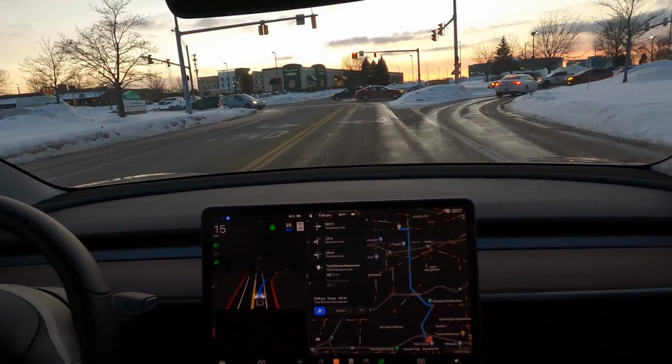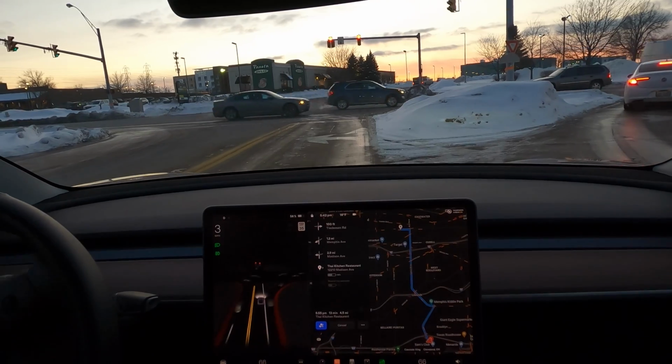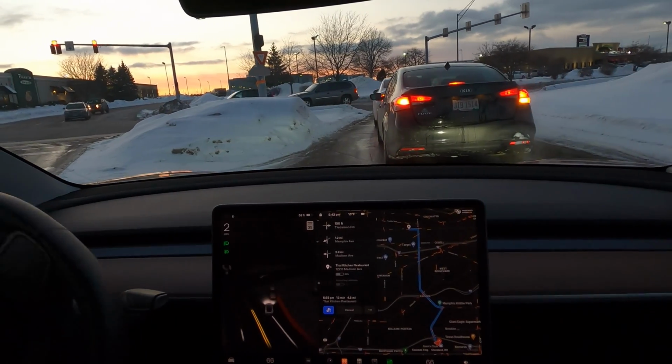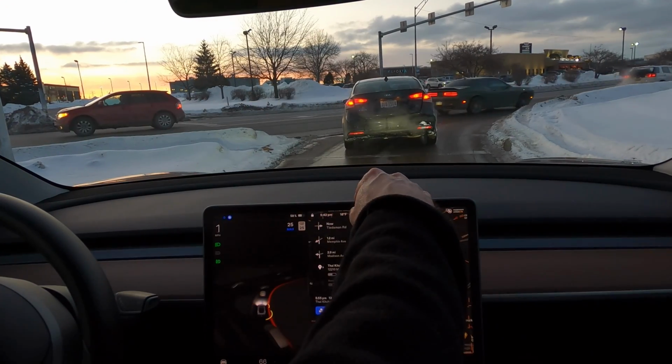Now the car gets really confused. It needs to go right. I got honked at because, yeah, you did. The car can't figure it out. I do love the maneuver the guy that honked at me makes right here, though.